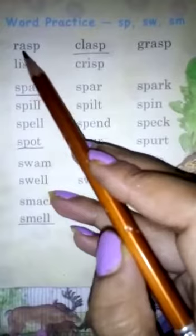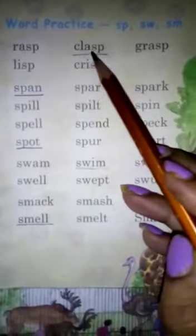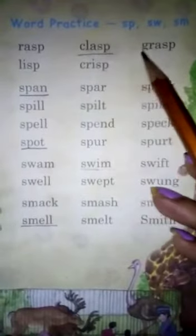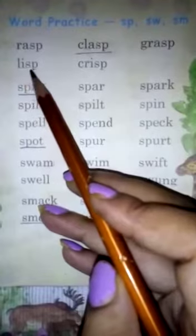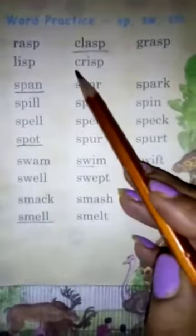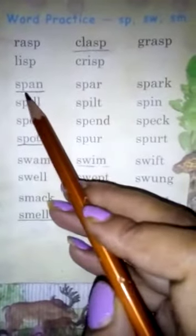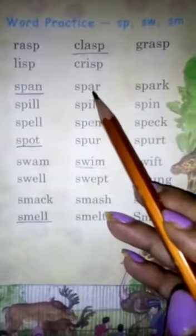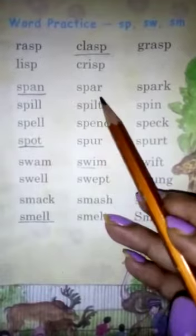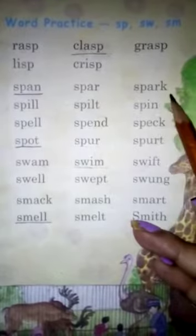R, a, rasp, rasp. Cl, a, clasp, clasp. Gr, a, grasp, grasp. L, I, lisp, lisp. Cr, I, crisp, crisp. Sp, a, span, span. Sp, a, spar, spar. Sp, a, spark, spark.